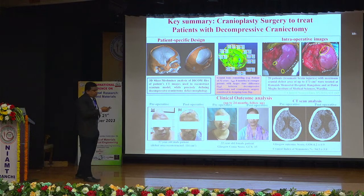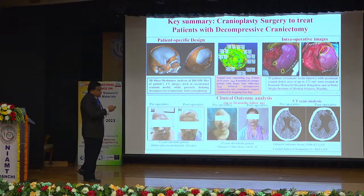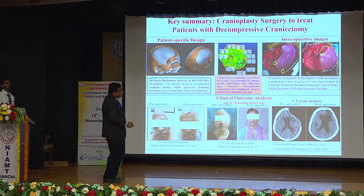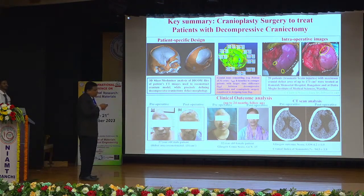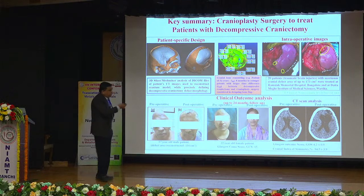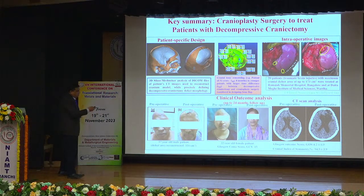So the right-hand panel, what you see here, is the CT scan analysis of the pre-operative case, and you can see the cranial flap defect size, and post-operative you can see that it has been correctly reconstructed. What you notice here is that in the pre-operative case the cerebrospinal fluid is a little bit squeezed or compromised. Post-operatively, the cerebrospinal fluid has regained its original shape in terms of filling up this volume.